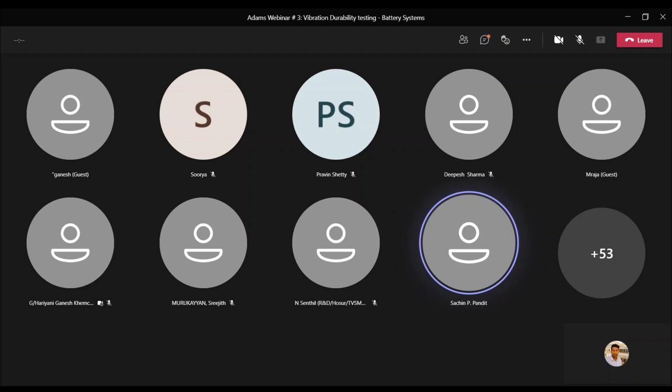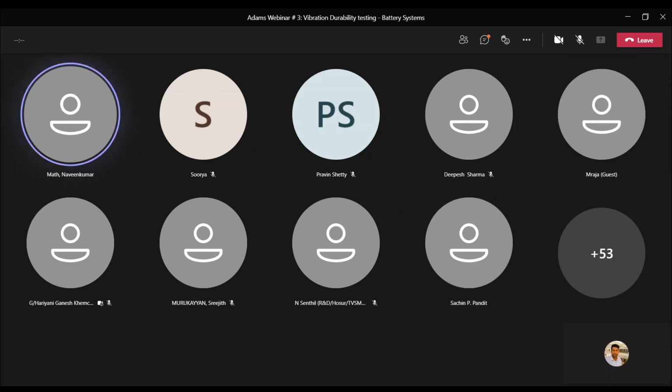Hello, this is Naveen Kumar. So my question is related to your facility, like what are the tests we can conduct in your facility? So is this with respect to battery testing, or is it in general you wanted to know? In general, for e-mobility applications.